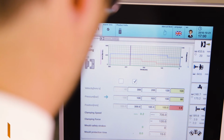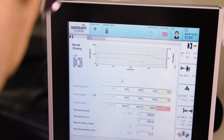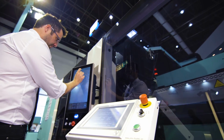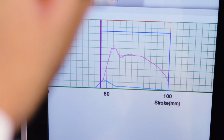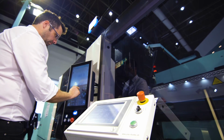Hello, my name is Richard Wagner. I'm the manager of the control team at Woojin Plaim Austria. We use a lot of B&R components. For example, at our new toggle machine, we use the B&R drive systems and the B&R visualization systems. This allows our customer to operate the machine very easily.